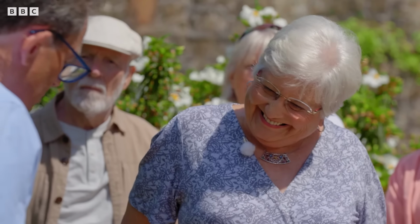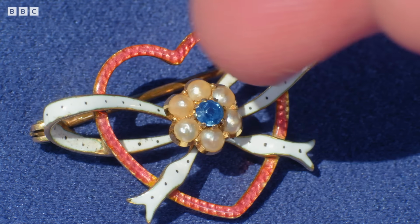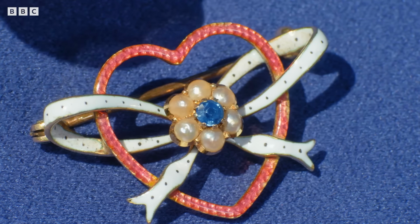All right, well, let's take the small one first at the bottom. Brooch, it is enamelled. It is fashioned as a heart. In the middle is a flower. The flower is set with a sapphire in a border of half pearls. Where would it have been made? In this country. Right. So that's that. Now, we'll leave that one.